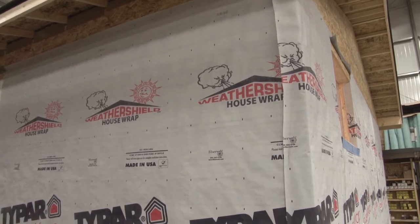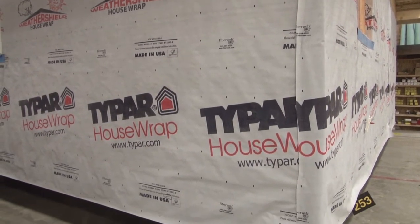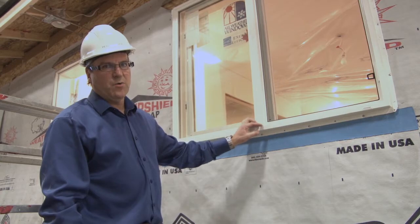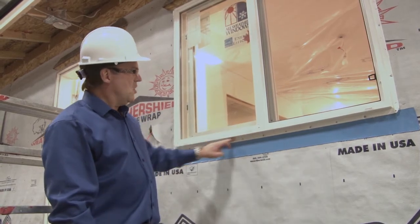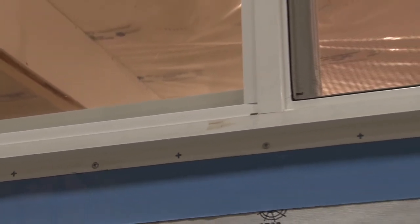Okay, so the walls are sheeted. We're going to wrap all the walls with a house wrap. That wrap goes all the way from the top of the wall to the bottom of the floor joist. And that just stops any air from penetrating inside the home. All right, so when we install our windows, we use a bead of caulking all the way around the perimeter, and then we screw the windows through the flange.